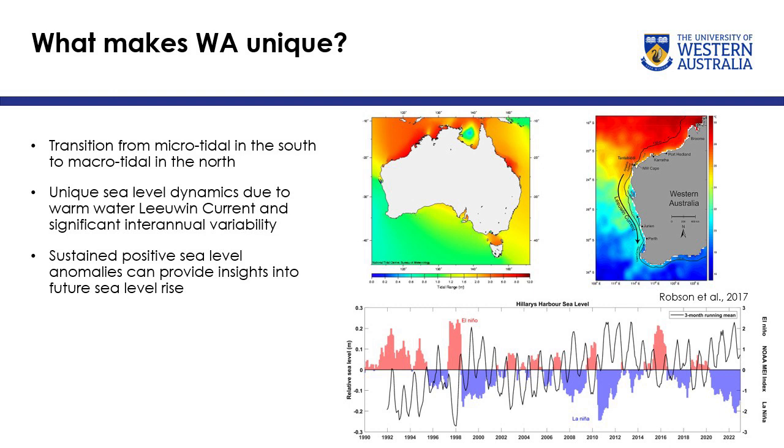And then we have a really strong interannual signal associated with ENSO. In fact, it is a teleconnection of the strength of the trade winds in the Pacific, modulating the strength of the Leeuwin Current along Western Australia. So during La Nina conditions, we tend to get about an extra 10 centimeters of sea level, whereas the sea level is depressed during El Nino. And this is actually really quite interesting in terms of coastal processes because it gives us an opportunity to look at how coastlines respond to prolonged sea level variation, which provides an insight of what we can expect into the future as sea level rises.